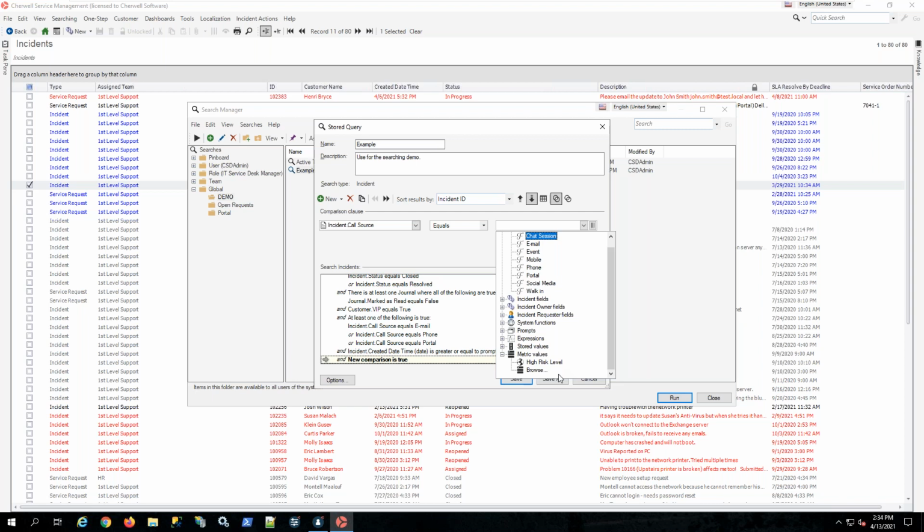The other things we have in here are metric values. Metrics are very useful for getting that right-in-time kind of value, like how many incidents I might have open at this very moment. So being able to set up the metric value would allow us, if I want this comparator clause to be greater than the amount of open tickets of 10, for instance, to use a metric value. I don't necessarily use them a whole lot in our searches. I use them a lot more when I'm doing the search behind a widget on a dashboard.